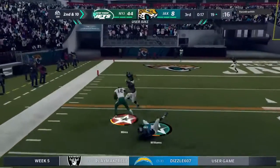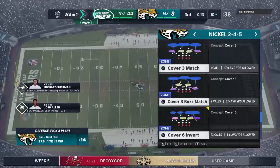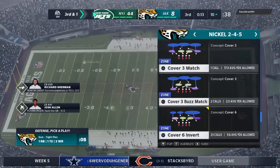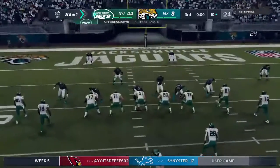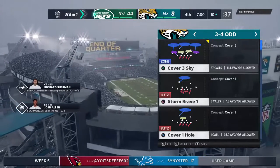Now a throw here on second down, and that's complete. And a good gain here of 9 from the 19 down to the 10. Complete to Denzel Mims. A gain of 9 brings up 3rd down. So they'll get a little extra time to come up with their 3rd down play as we've played 3 quarters.